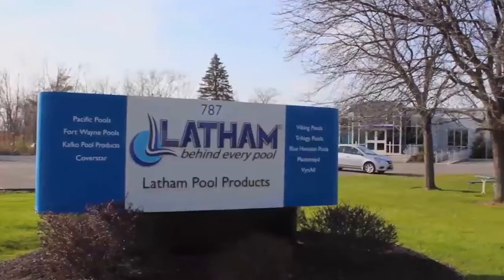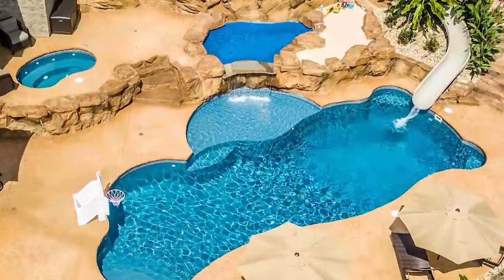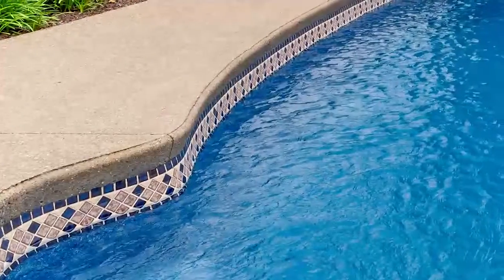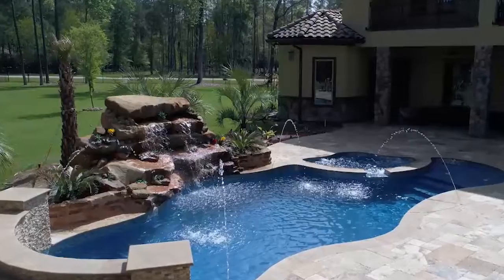With over 60 years of experience, Latham Pool Products offers a unique variety of fiberglass pools with a wide range of sizes, shapes, and colors. They also cater to each homeowner's style by offering customizable options of tile, spas, tanning ledges, and water features.